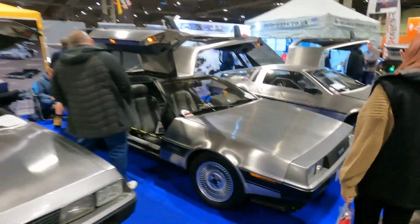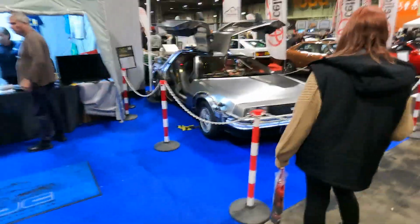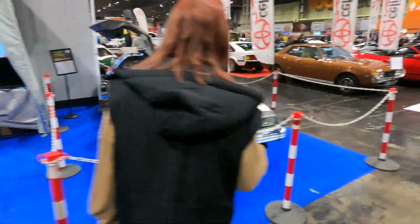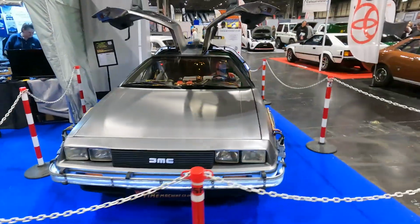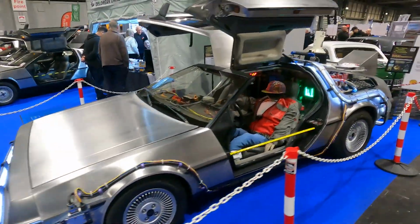And a big fleet of DeLoreans. Right, I'm going to say something controversial now, but DeLoreans. I like them painted. Yeah, leave them bare metal, they rust, don't they? Yeah. Chris, I can't keep fingerprints off anything, let alone one of these.